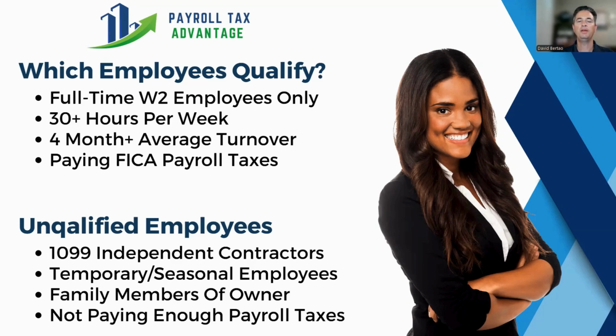And they must be paying payroll taxes, all the stuff you pay for federal, state, Social Security, Medicare, that's called FICA payroll taxes. So if they have so many deductions that they don't pay really any payroll taxes, then there's really nothing for us to reallocate to pay for the program. So, they have to be paying enough payroll taxes to make this work. We will get some employee data on your employees to see how much they're making, what are their W-4 deductions, stuff like that. And we can let you know which employees qualify and which ones don't.